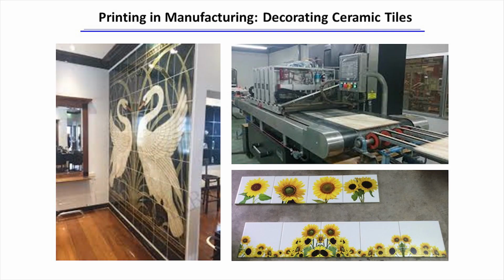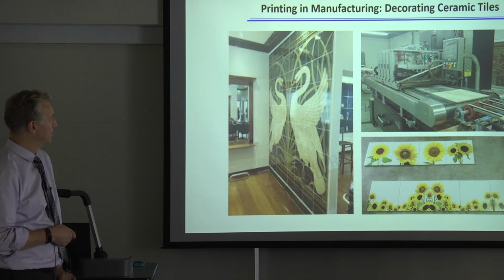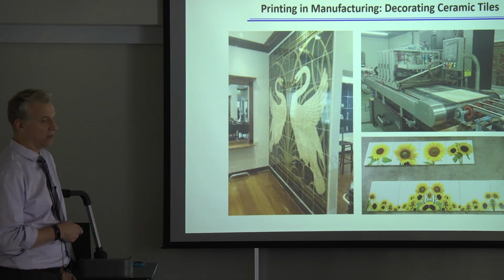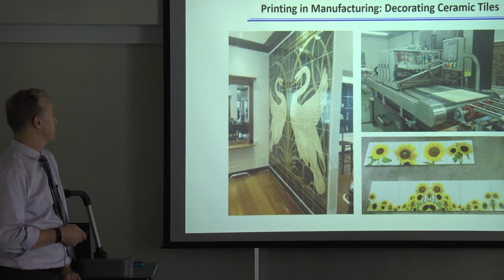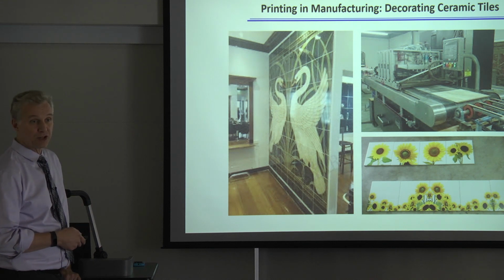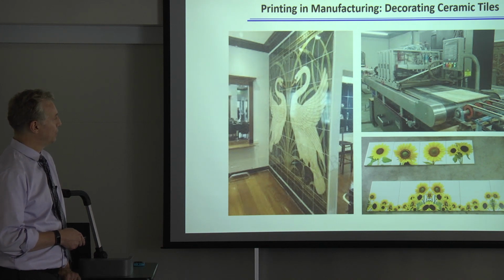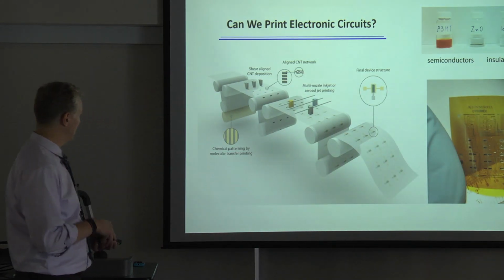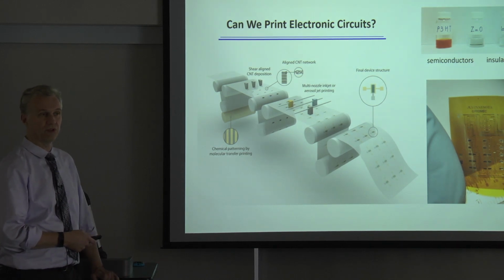If you want to purchase ceramic tile for your kitchen or your bathroom, chances are the patterns that are on the tile have been inkjet printed in large printers containing thousands of nozzles, and the ceramic tiles go into these machines. The ink is printed, and then there's a glaze put over it, and the whole thing is fired to set the ink. So this is a manufacturing process based on printing, and this idea that we can use printing for manufacturing has spawned a lot of interest in whether one can use similar techniques to print circuits.